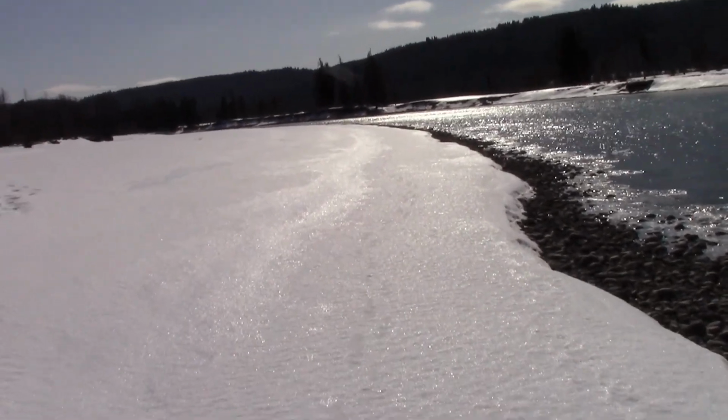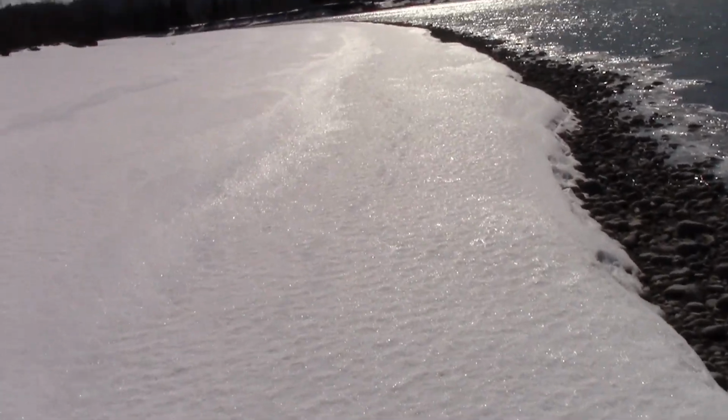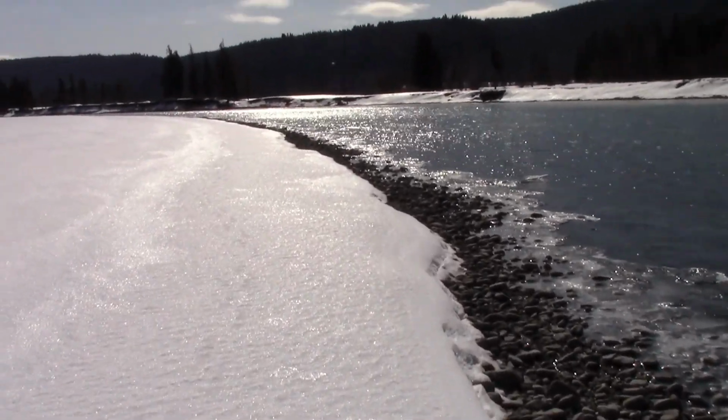Ice highway. Nice day for a jog along the ice highway.